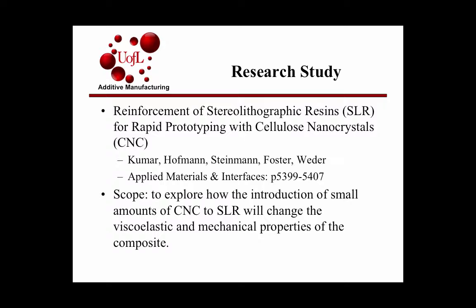The scope was to explore how introduction of small amounts of these crystals into the resin would change the viscoelastic and the mechanical properties of the composite, and then also compare that to other nanofillers like carbon nanotubes or cellulose nanotubes or fibers.